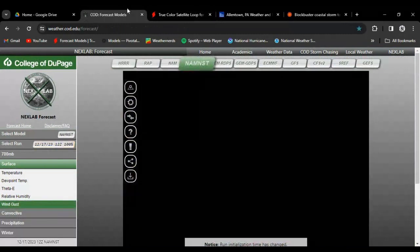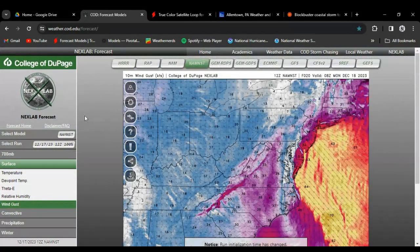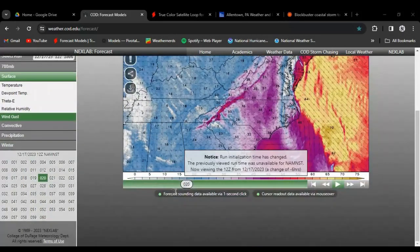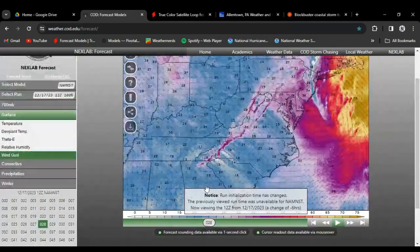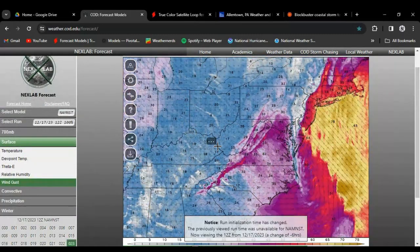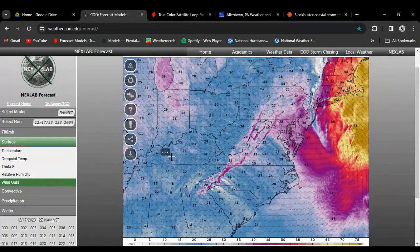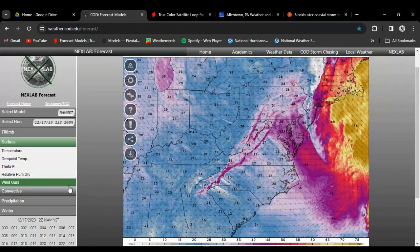This is the NAM 3 km. This is another mesoscale model showing a crazy amount of wind gusts. Yeah, look at that. Just absolutely strong winds along the coast. Up to 60, 70, even New England seeing up to hurricane force winds.